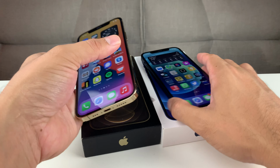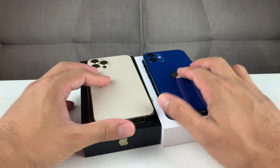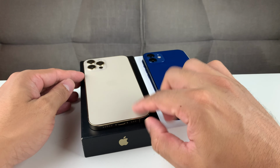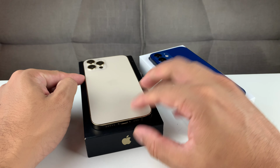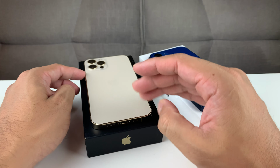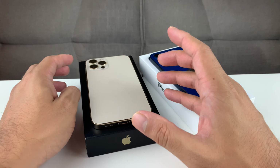So let's talk about the differences between these two phones. Of course, the first thing we want to talk about is the actual color scheme that you can get both of these devices in. You can see here, I have the gold one and the blue one of the iPhone 12, and then the 12 Pro, of course, in the gold one. The premium model here is the 12 Pro, and this one comes in your premium colors that Apple has always stuck with, which is going to be your gold, silver, graphite, which is a shade of space gray, and then a new color which we don't have here, which is the specific blue that Apple has introduced.